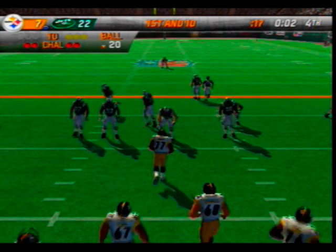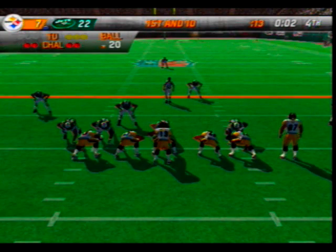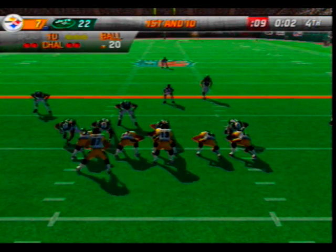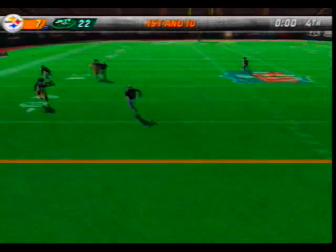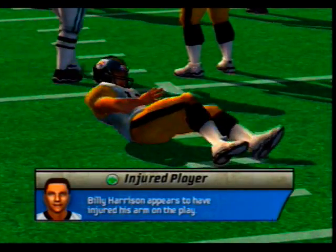So this could be the last play of the game. Not much left they can do here. Even if they score, it's still over. Steps up into the pocket, looking for the long completion down the left side. Almost picked off.